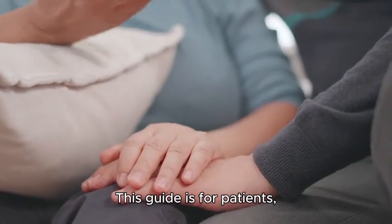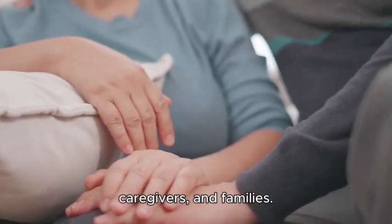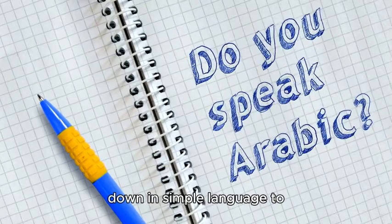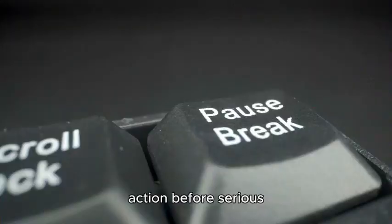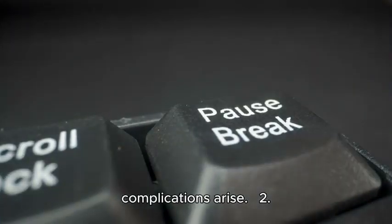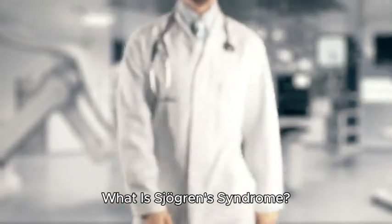This guide is for patients, caregivers, and families. We'll break everything down in simple language to help you recognize the signs early and take action before serious complications arise. What is Sjögren's syndrome?